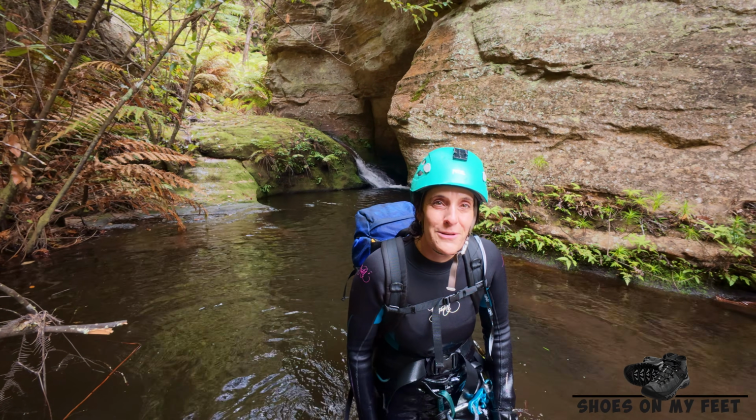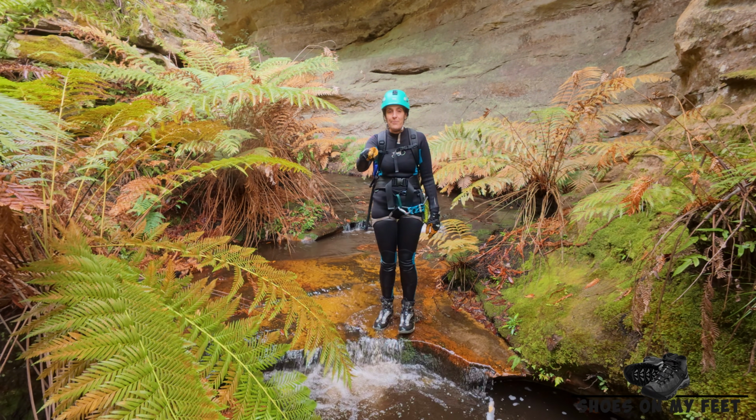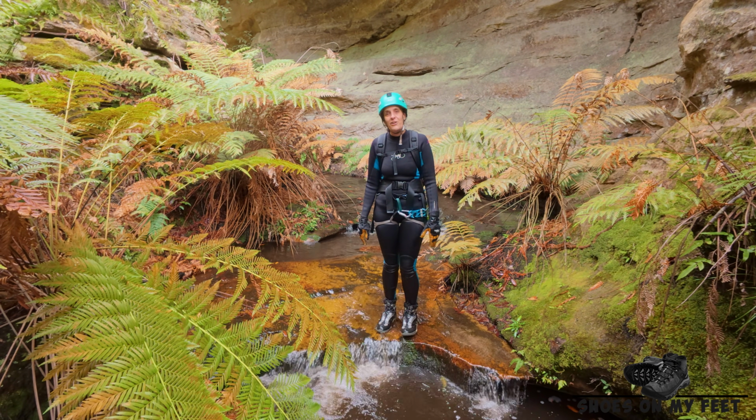Well, this sure is a fun and pretty canyon. Well, just after that one, there's another big drop. It is three meters way down. We're going to assess it, decide if we abseil it or jump it.